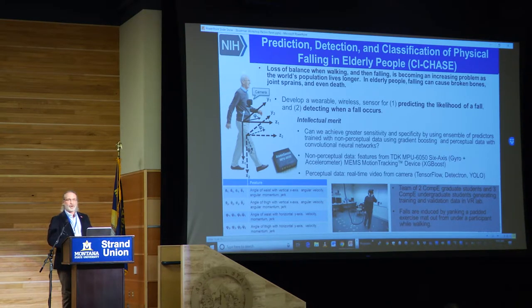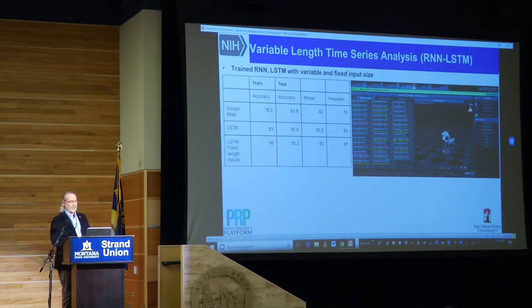We have the students wear about 100 different sensors placed all over their body. These sensors have an accelerometer and a motion tracking device. Then we take all of the angular positional data and the acceleration data, and we calculate some derived features, jerk and snap, which are third and fourth derivatives of position. And then we use different machine learning methods to classify and predict whether someone has fallen or not.